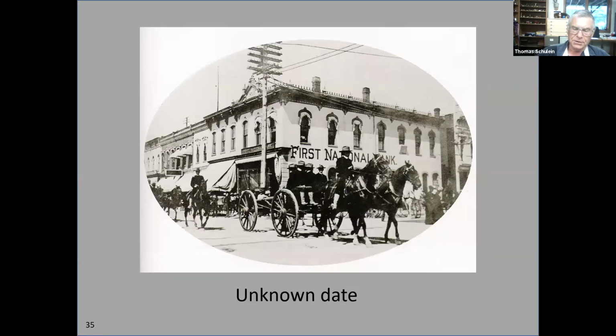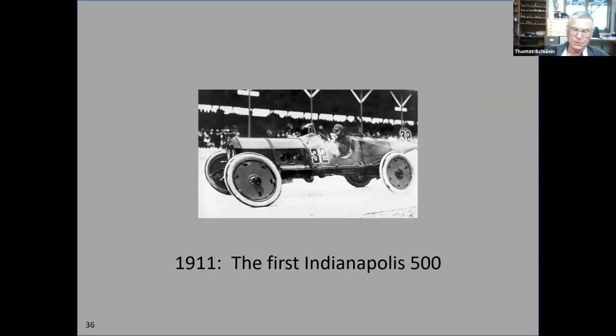Now, the First National Bank, I don't have a build date for it, but it was before 1893. The First National Bank on the northeast corner of Dubuque and Washington is now U.S. Bank. It was remodeled in 1893. And again, it was remodeled and enlarged in 1911. The first Indianapolis 500 race was held in 1911.